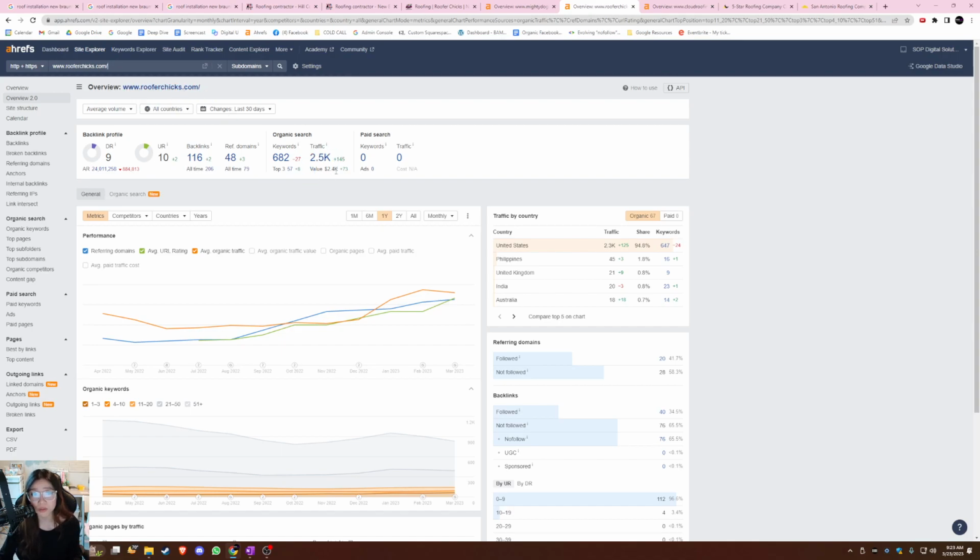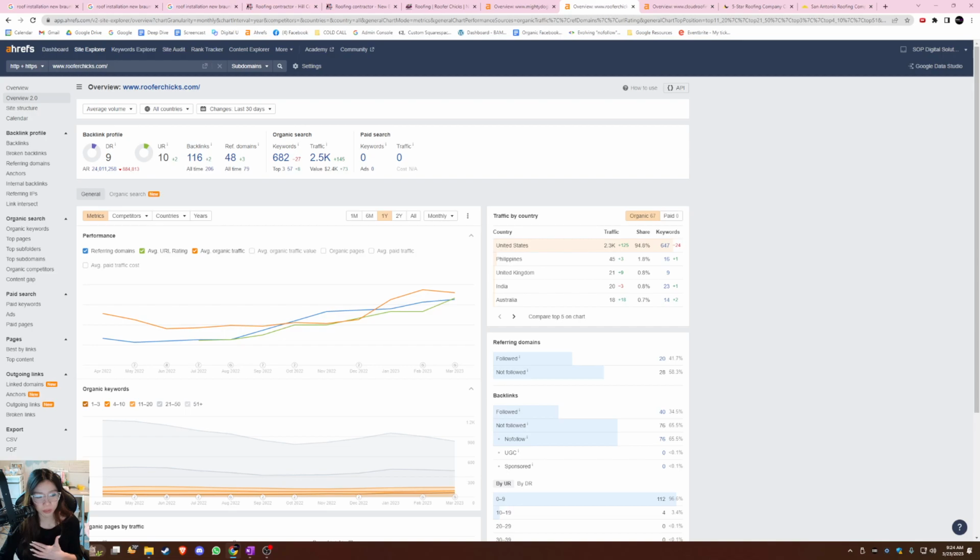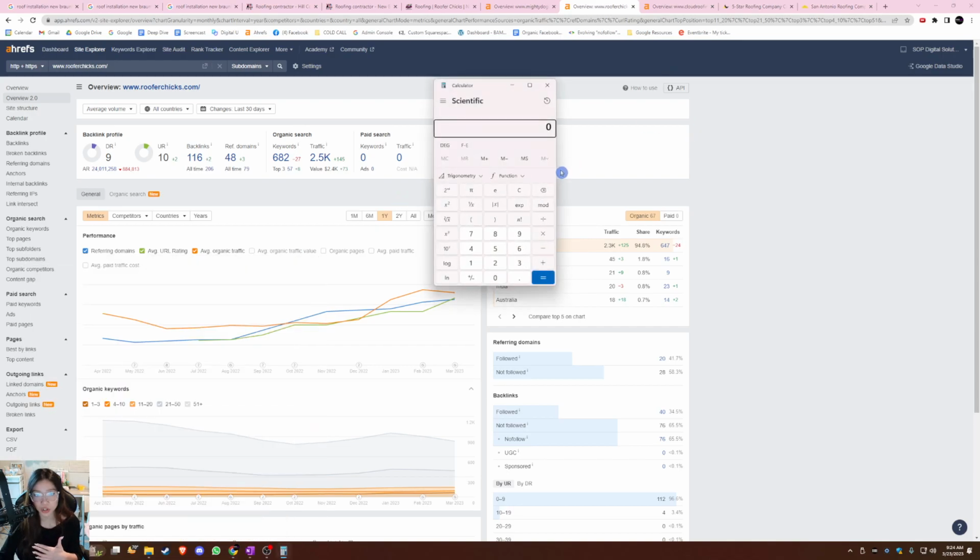There's over 2,500 people visiting their website, versus for you guys, it's 118, right? There's a huge difference. And let's just do the math here so that you can see the potential. Let's just say 2,500 people click on your website. This is, by the way, every month. This is 2,500 people every month, right?